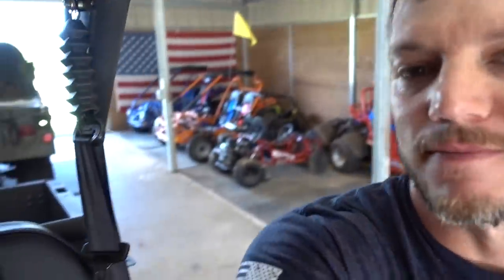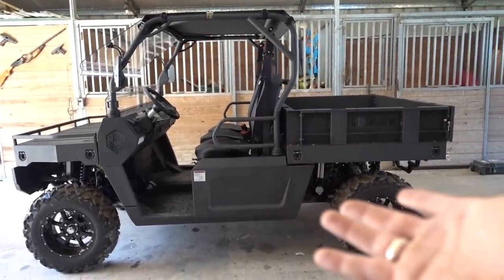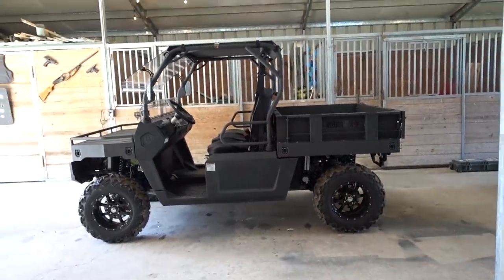So this is primarily going to be a work vehicle and not like a fun vehicle. Like, go-karts, those are primarily a fun vehicle. This one, we're gonna do projects with it. And we actually have some big projects coming up that are gonna make this thing very handy. But this is my brand new Massimo Warrior 1000. How do you like her? If there was anything you could do to change it, what would you do?